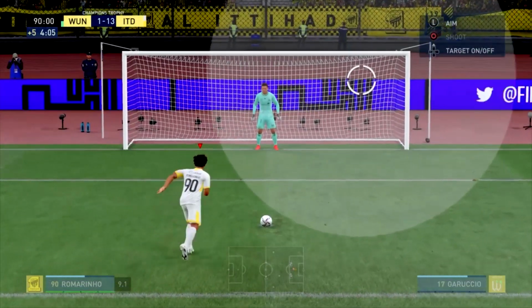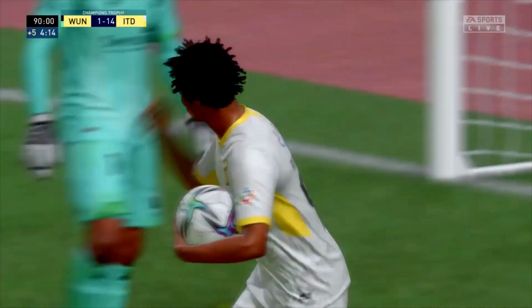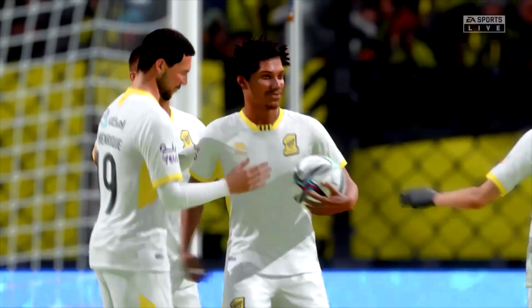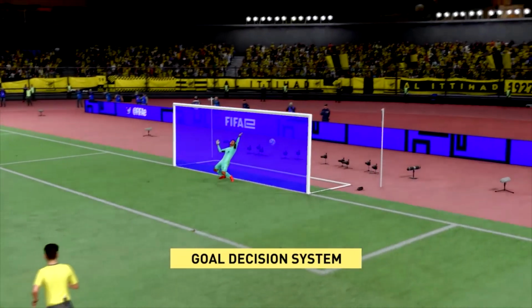And this might mean job done. And in it goes! As coolly as you like, never in any doubt from the spot. Well, we can take another look at how close this was. It was marginally over the line, yes, but no doubt it was a goal.